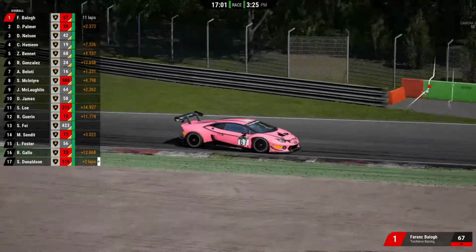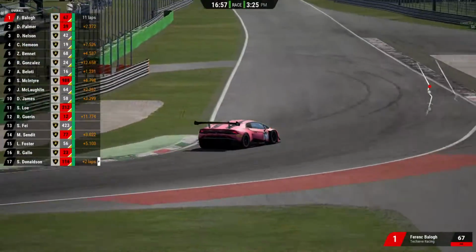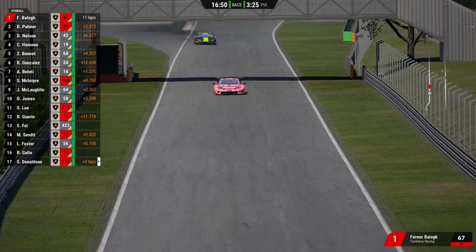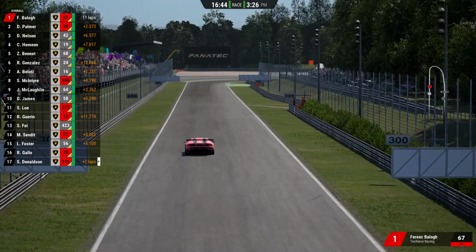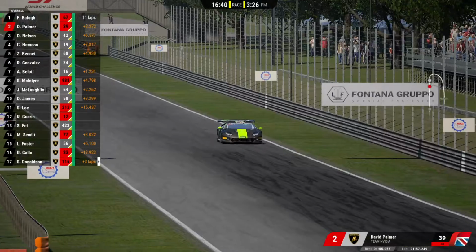Alright, so yeah, Below's taking a little bit of damage, and this gap, well, it closed and suddenly it's opened back up. Oh, and he's going wide through Ascari. Ooh. Aero problems. It looks like Palmer's looking to pounce on it though, but his car might have a few scratches on it itself. Wouldn't surprise me.